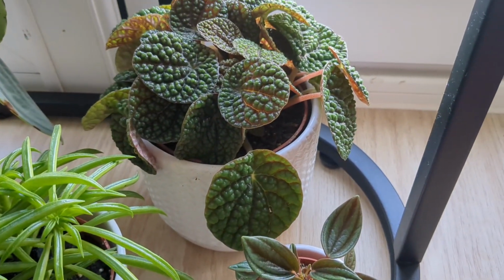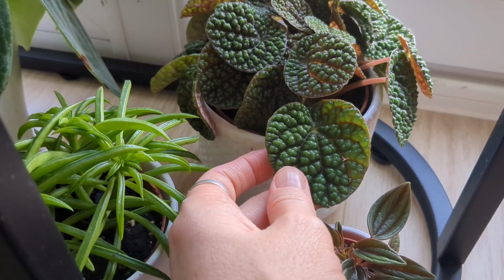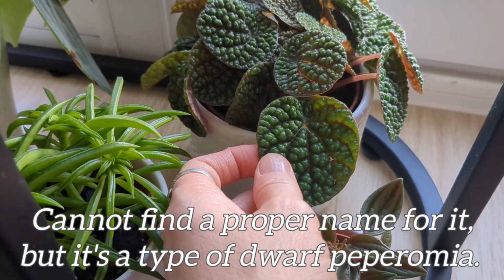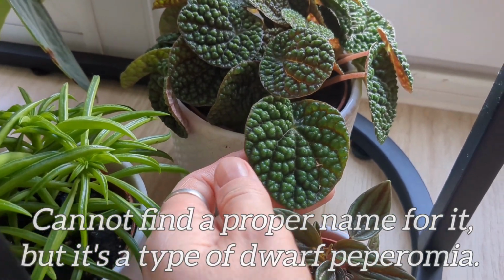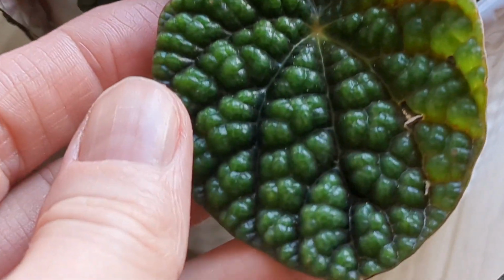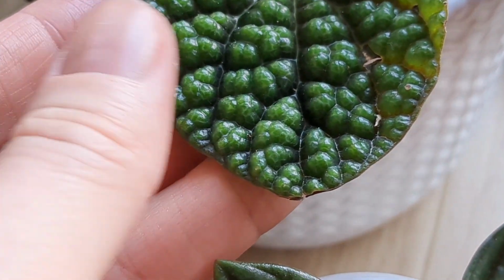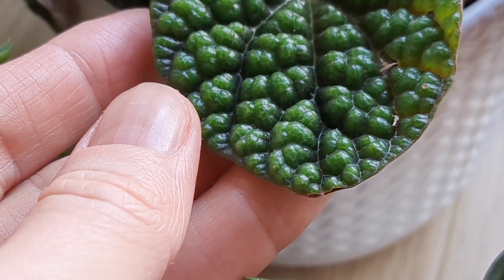And then I have the bubbly one. This is the bubble Peperomia. I believe it has another name which I will pop in, but it's known very commonly as the bubble Peperomia. It is a rarer one, and just look at the textures here, it's amazing. It is properly bubbly. The patterning within each bubble, that kind of veiny kind of mottly look, does remind me a bit of the prostrata.